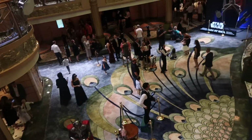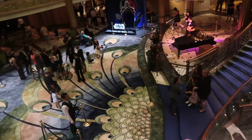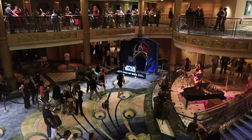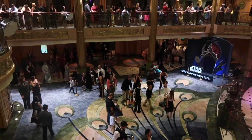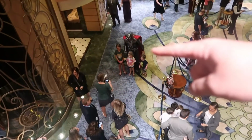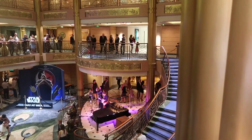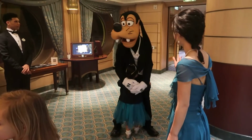Okay, got formal night going on in the atrium, and they've got a couple different photo spots here in front of the grand staircase. Another one here in front of the Minnie statue. You've got those same spots if you watched the other video. There's a third one at the entrance when you got onto the ship. And for some reason, there's Thor here. I was not expecting that one. Also up here will be a character, whether it's Mickey or whoever, most likely Mickey. Here's Goofy in a tux.